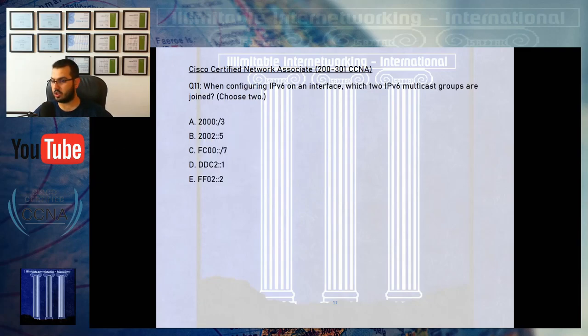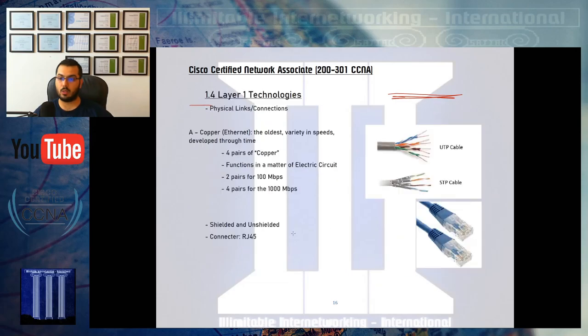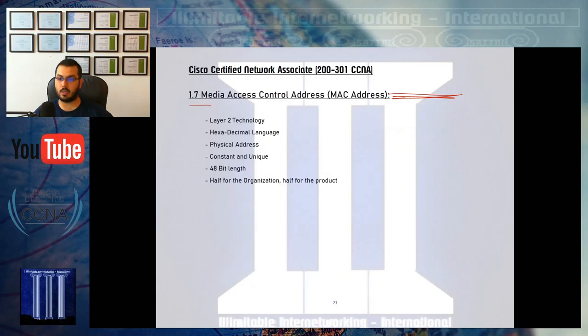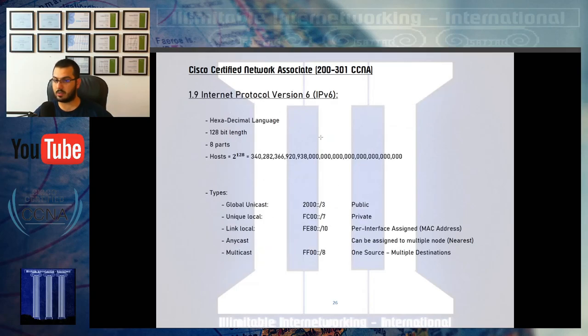Okay, so question 11 will be: when configuring IPv6 on an interface, which two IPv6 multicast groups are joined? Going back to chapter 1, just in case you did study chapter 1, and heading to some layer 3 technologies like IPv6, there are some examples or types.